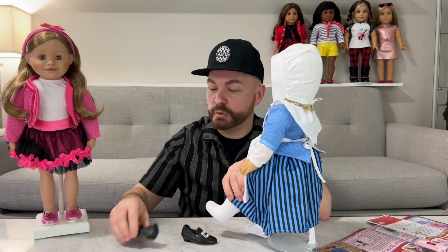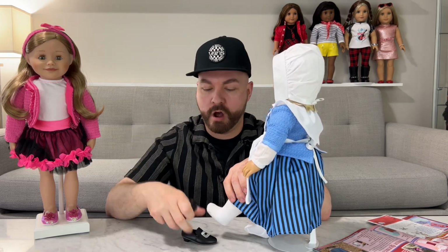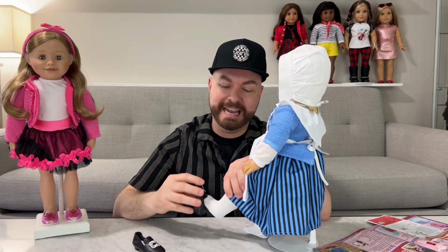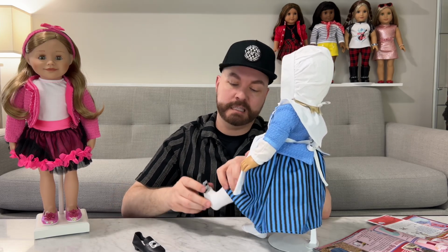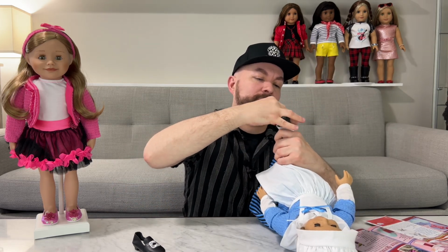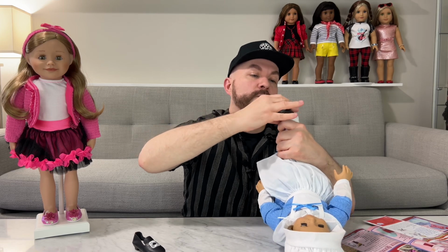And now let's see how the shoes go on, because similar to the witch costume, someone told me that because their foot isn't as long, it's not as bad of a fit as I expected for this kind of shoe. Sorry, Kit. Let's see if I can get it on there. Takes a little bit of work.